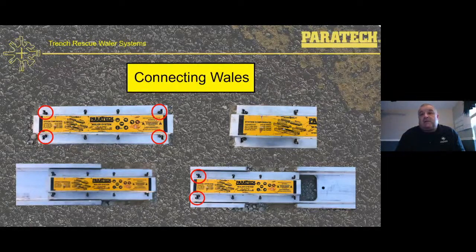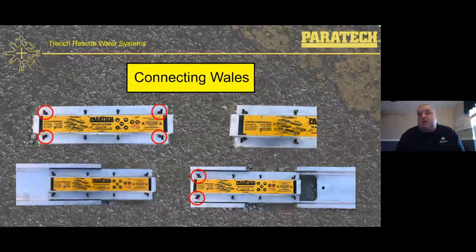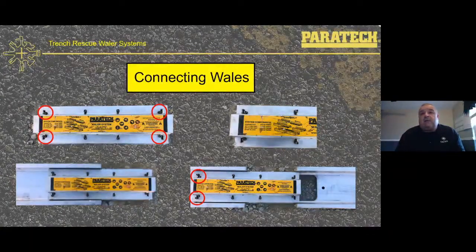Those two will lock into place. Then you'll lock the outer pins, or the first 2 pins, into the other holes. So you're going to have eight pins engaged in 8 holes in the Waler connector. Now for the video.